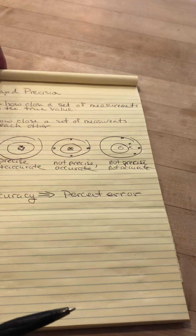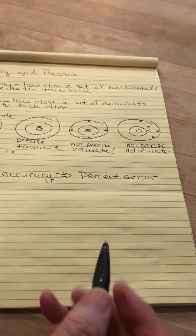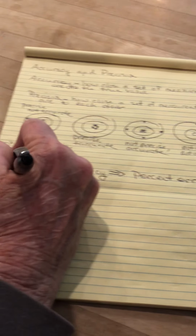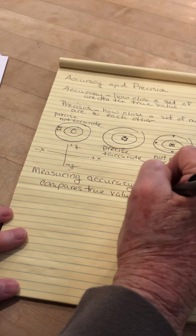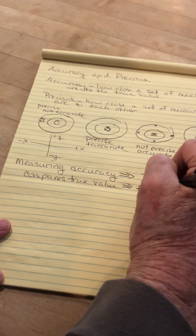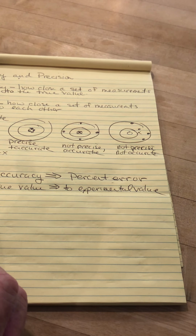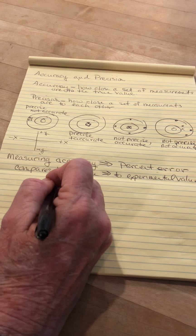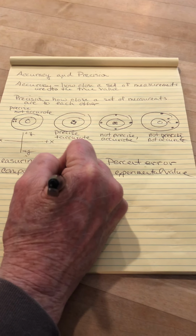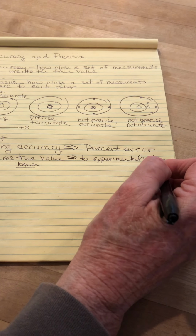Okay, and so how do we measure accuracy? You measure accuracy by knowing the percent error. And the percent error compares the true value of something to the experimental value. So instead of looking at targets and darts, we're going to actually do numerical comparison. The true value is something that is known or something you can look up. It's a known, established value for something. And the experimental value is something you would determine in lab.